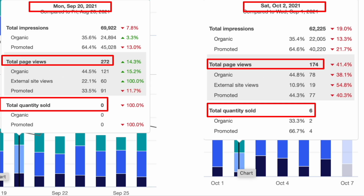All of those other numbers with the percentages are comparing the previous 30 days. So I'm not looking at that right now. But you can see that my impressions were almost the same. Now, what that means is that your item came up in search and was on the screen. It wasn't clicked on. Items that are clicked on, that's where you get a page view. Impressions means that it came up in search. So I'm good. I just had a bad day on September 20th and nobody bought anything, and who's to say why? Too many variables to figure that out.